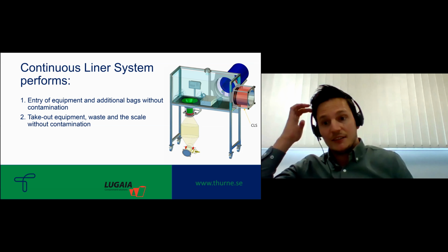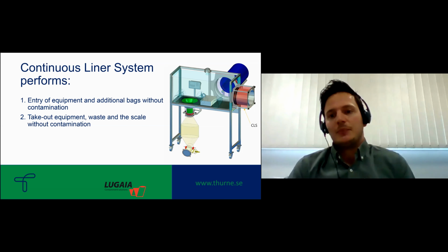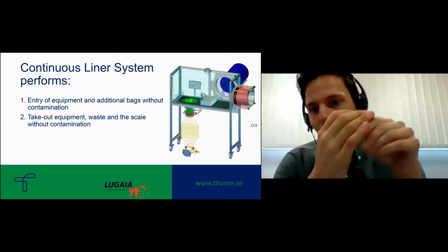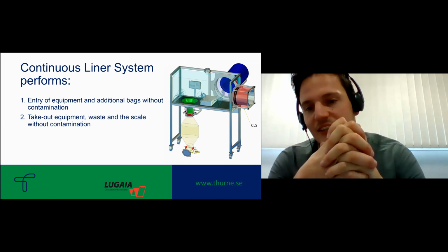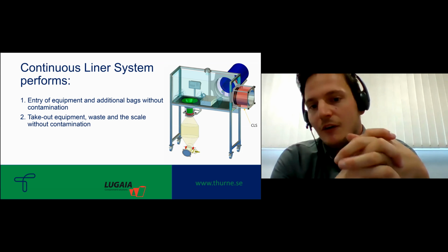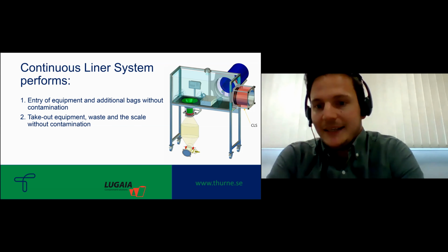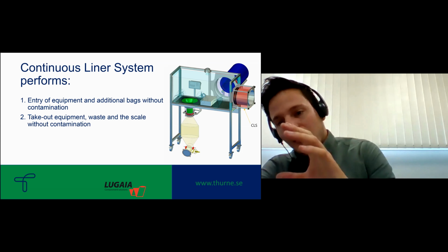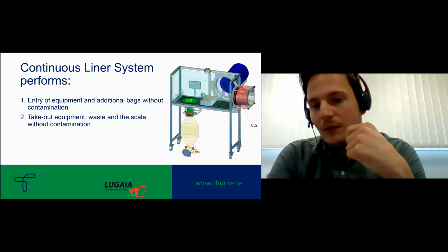On the other hand, the operator can also do sampling with that isolator when he takes out the product through the liner unit on the right side, colored in red and marked with the letters CLS for continuous liner system. This liner unit is furthermore capable of taking in equipment the other way, for example a shovel or a funnel for working. And the liner unit is also needed to take out the equipment after the process, before dismantling, even in a way without contamination.